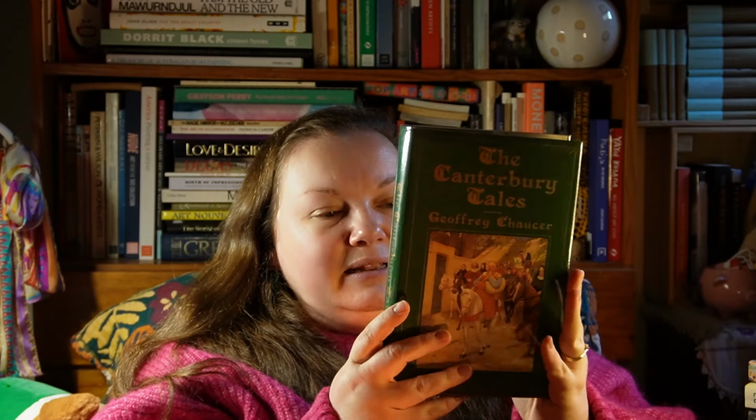And the very last book that I picked up was a classic, and that is The Canterbury Tales by Geoffrey Chaucer. This is a really lovely edition. I think I paid about $6 for it, but it's a hardback. It's got a really beautiful cover, it has little illustrations on certain pages, and it's just a really nice edition. Also there are colour plates inside sporadically. So I was really pleased to find this.